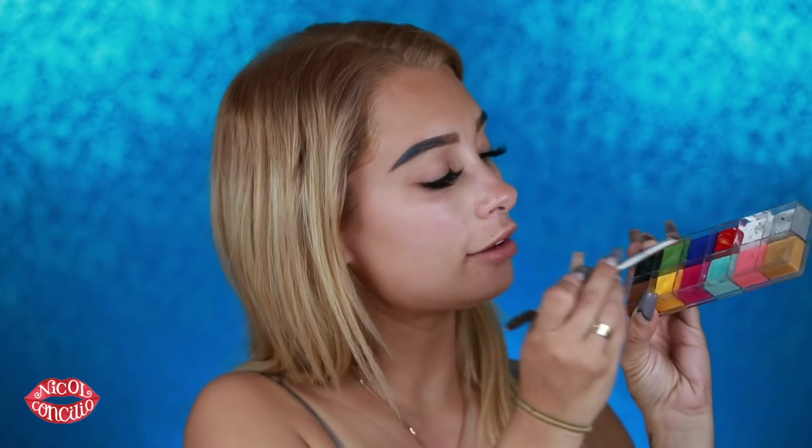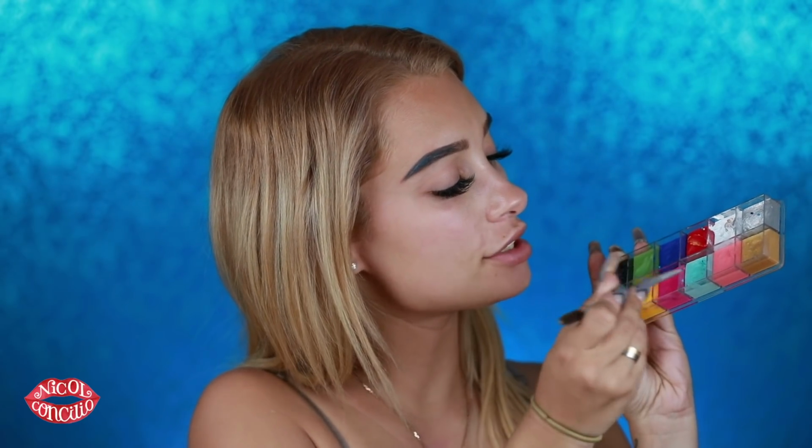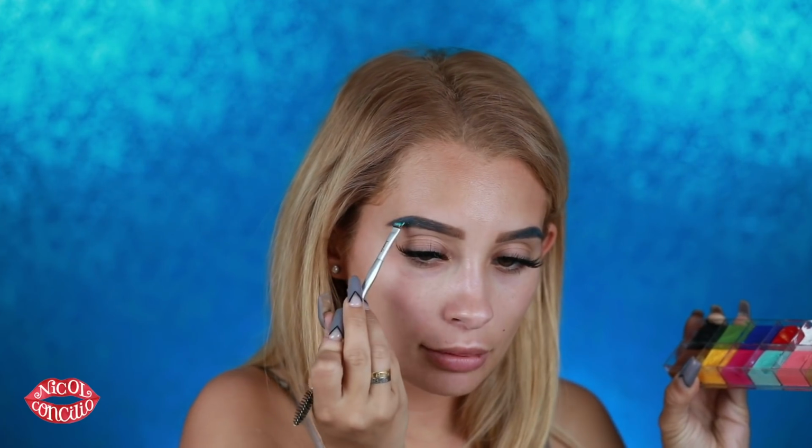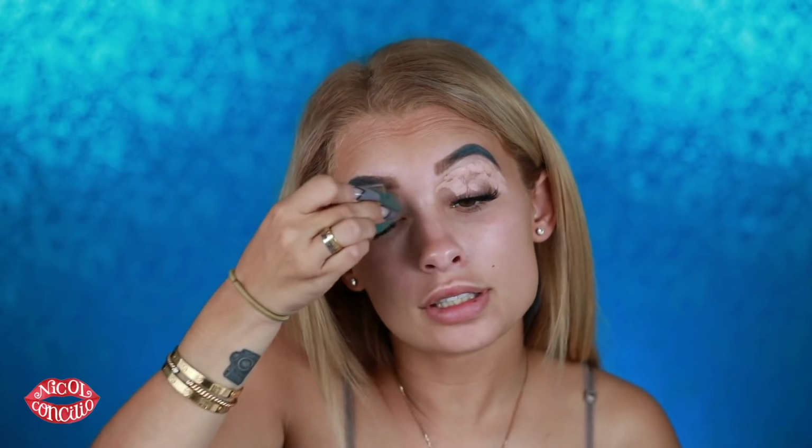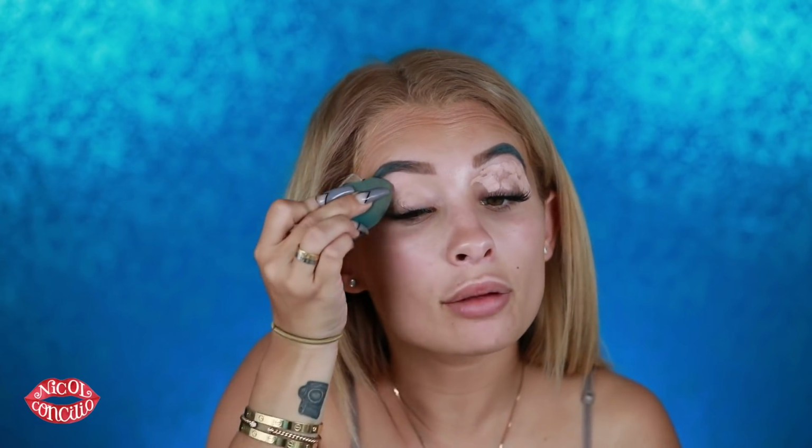And then I'm actually going to add a little bit of the turquoisey shade just to the right. Maybe like here, somewhere along here. Yeah, to brighten it up a bit. Cute! So now I'm just going to add some concealer to my eyes to prep for our eyeshadow. And I'm going to just carefully blend that with my beauty blender.